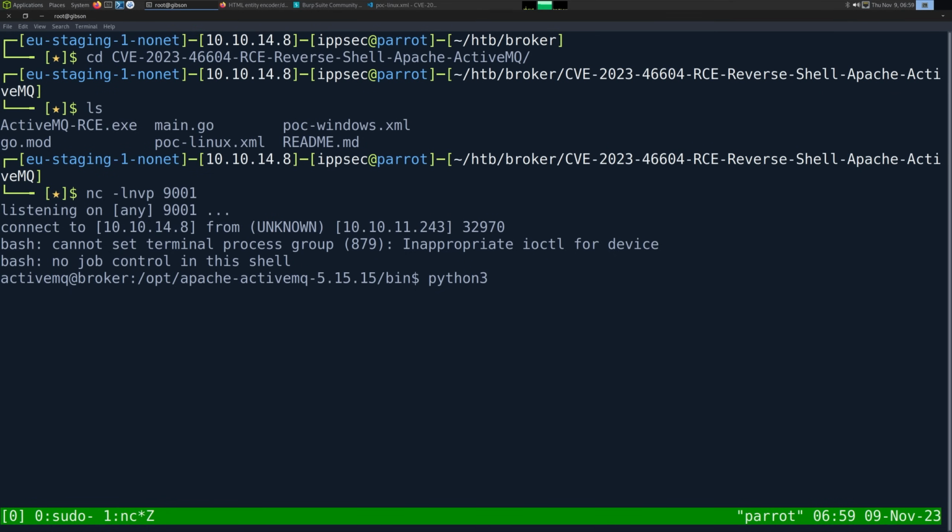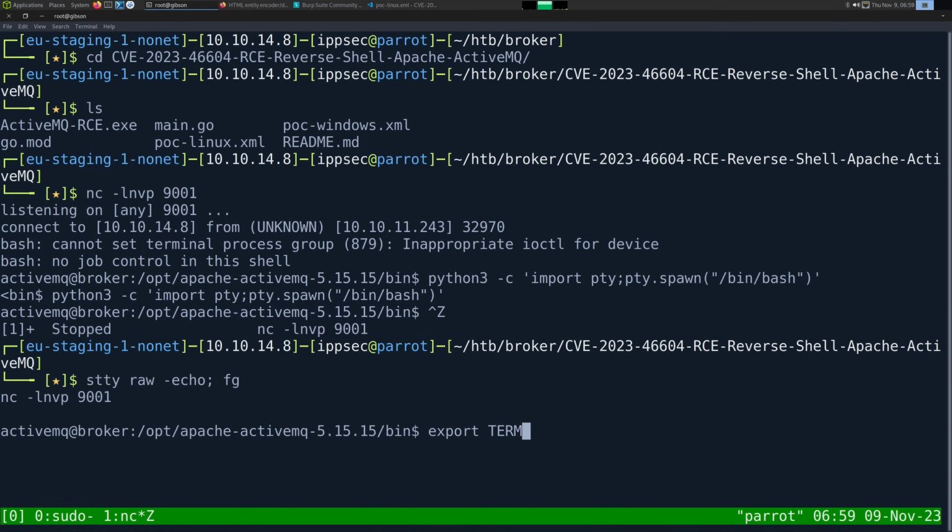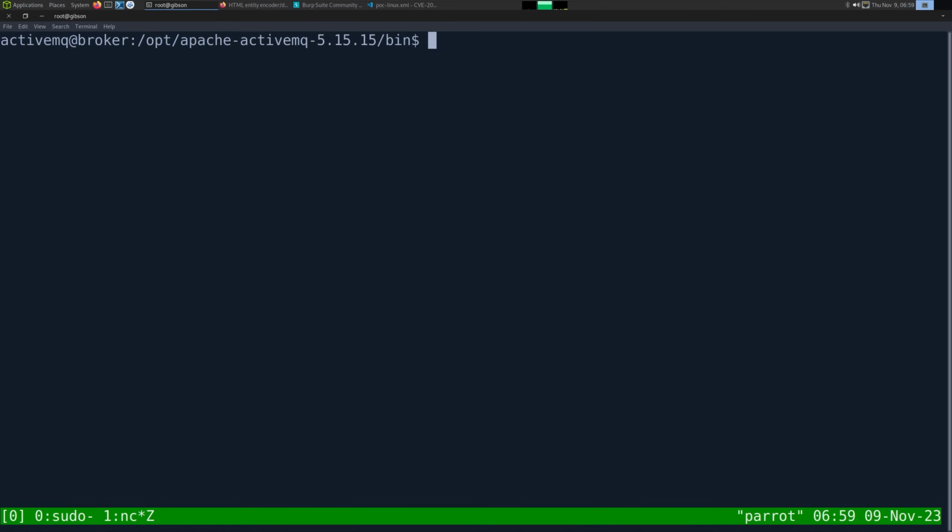So python3 -c 'import pty; pty.spawn("/bin/bash")'. Then stty raw -echo; fg. And then export TERM=xterm. And now we can clear the screen. So we are the activemq user. We can check if we can run sudo.